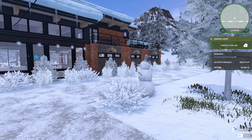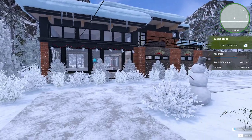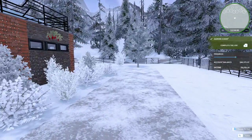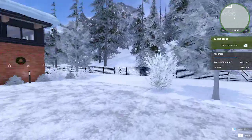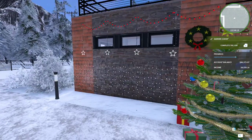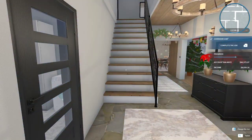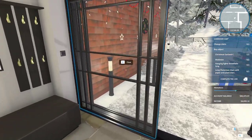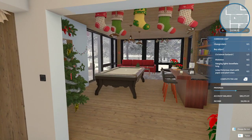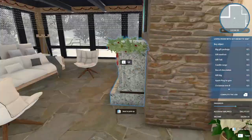So I actually made a few changes offline to the house. Just the most minor one is I added some more of these twinkling lights onto the house in a lot of different areas. Not sure why it only really shows up when it gets somewhat darker. Doesn't even seem to get dark here, but so what I did is I added wood here.